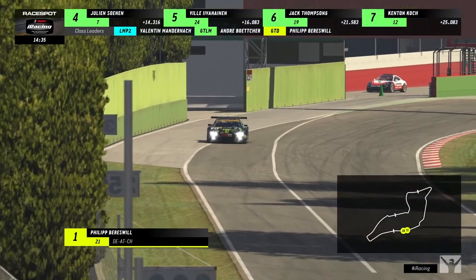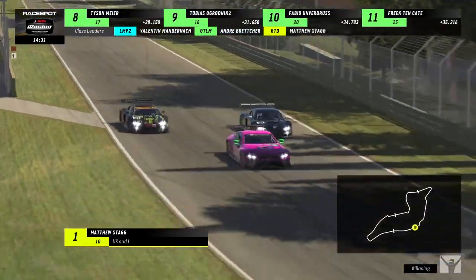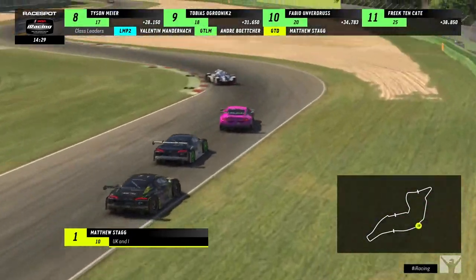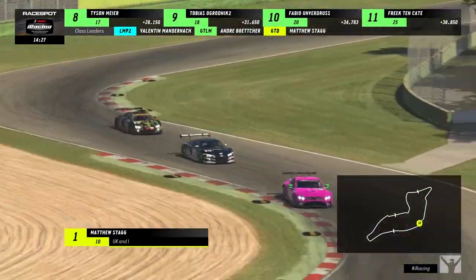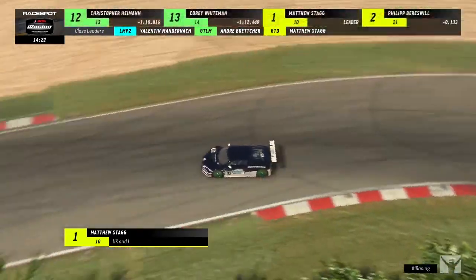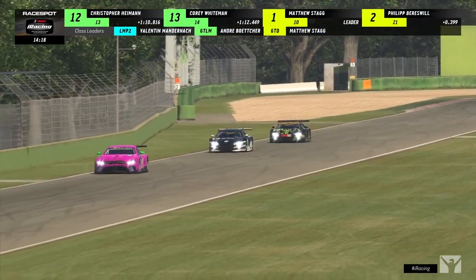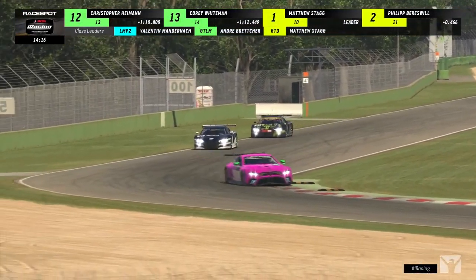Burriswell might have beaten him out here. There's Burriswell out of the pits. Matthew Stagg's right there with the BMW, who's really covered here. They're going to go 3-1 for a brief moment there. Stagg just barely passes him back on the pit exit. Yeah, I thought Stagg was going to lose out there after being held up by traffic, and amazingly, he managed to keep the lead in GTD, and Philip Burriswell has got it all to do again.